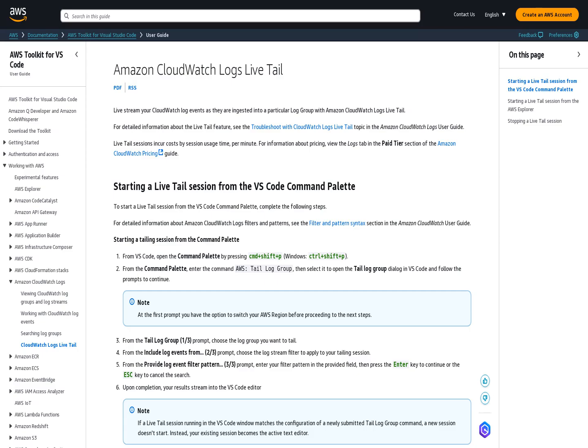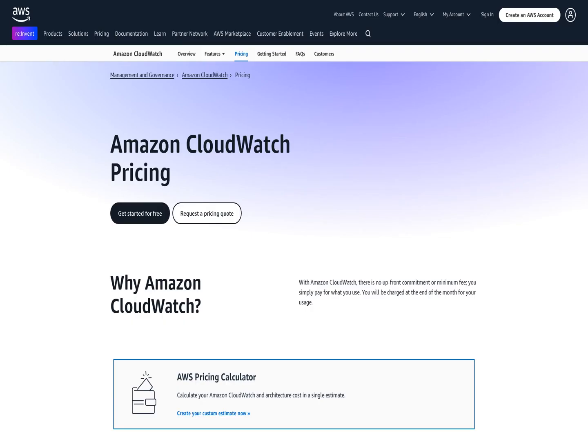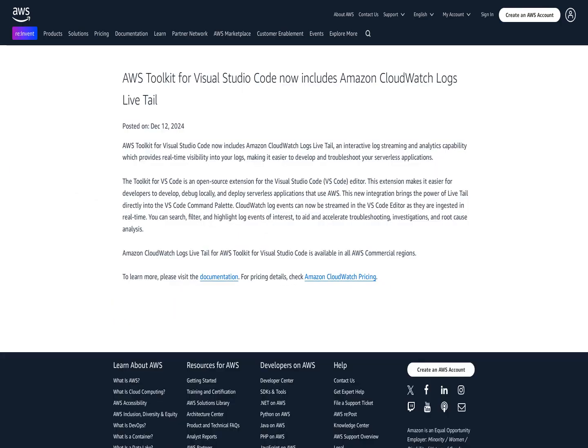AWS Toolkit for Visual Studio Code now includes Amazon CloudWatch Logs Live Tail, which provides real-time visibility into your logs, making it easier to develop and troubleshoot serverless applications. This new integration brings the power of Live Tail directly into the VS Code command palette, allowing you to stream CloudWatch log events in the VS Code editor as they are ingested in real time. You can search, filter, and highlight log events of interest to aid and accelerate troubleshooting, investigations, and root cause analysis. The AWS Toolkit for Visual Studio Code is an open-source extension that makes it easier for developers to develop, debug locally, and deploy serverless applications that use AWS.